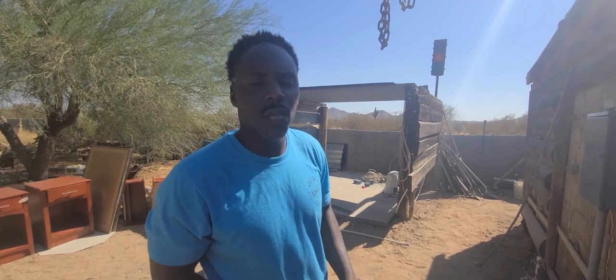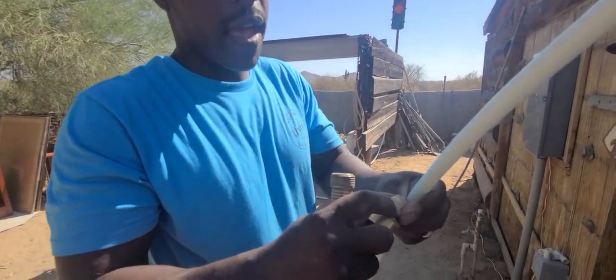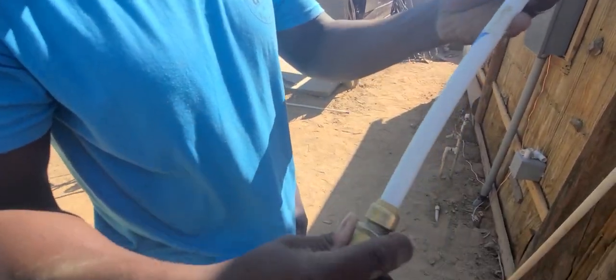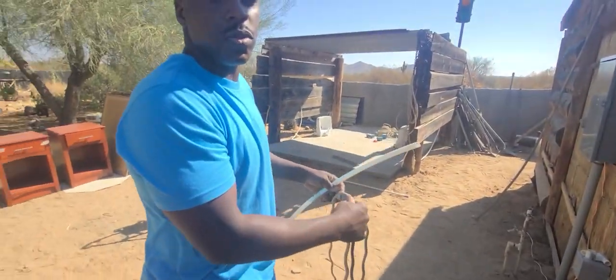So number one, to get water, this is what you do if you can't. You get yourself a hose. Get yourself a 3/4 to a half shark bite. Lock that in on the hose. Then you shark bite that straight to your sink. All right, boom. If you can't get electricity, you get yourself a power cord. Plug it to wherever you need to get your power source, and then boom, go straight to your spot.